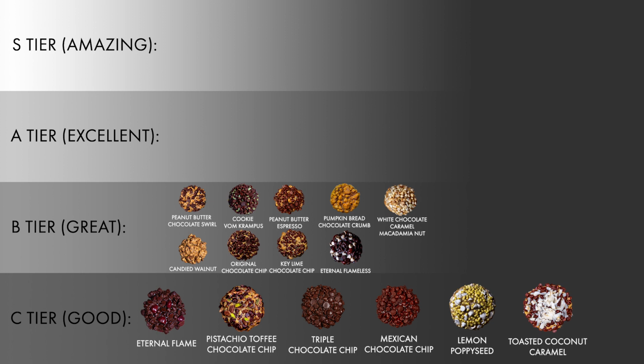And we keep moving, 2 tiers down and 2 tiers to go. What flavors will be excellent and which will be the best of the best? Stay tuned to find out.